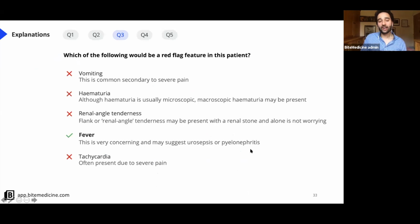So first of all, why is fever correct? Well, fever in the context of a suspected stone is essentially almost a urological emergency. As soon as they develop a fever, above 38, you're very, very concerned because you have a stone which is obstructing the renal tract, the urinary tract, which has then caused an infection which can spread up to the kidneys, and it will be an absolute nightmare. So that is a red flag.